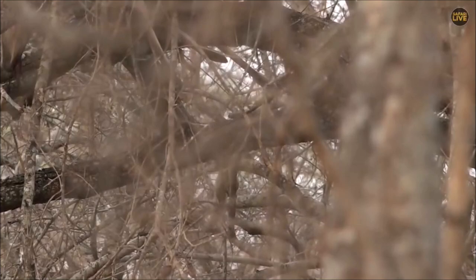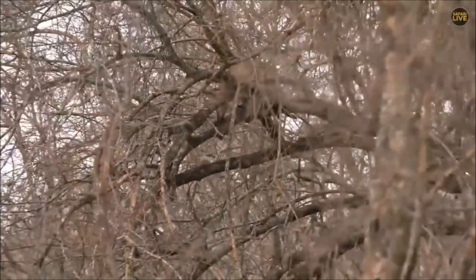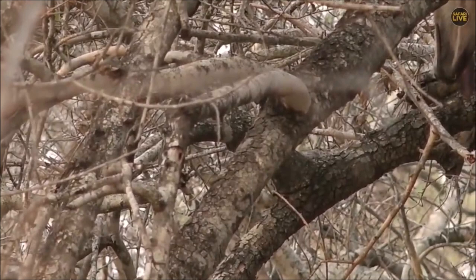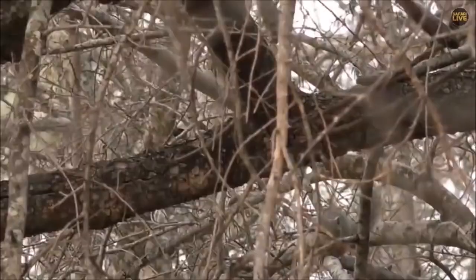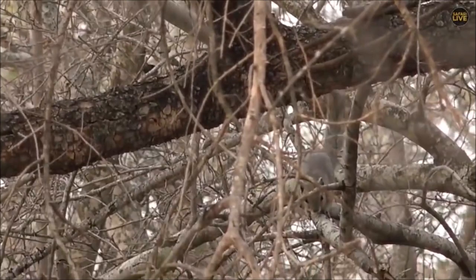So we go a bit forward, get these sticks out. Yeah. I'm going in for a closer look. I'll give it a prod. Yes, well, from where I'm sitting, it looks pretty dead.